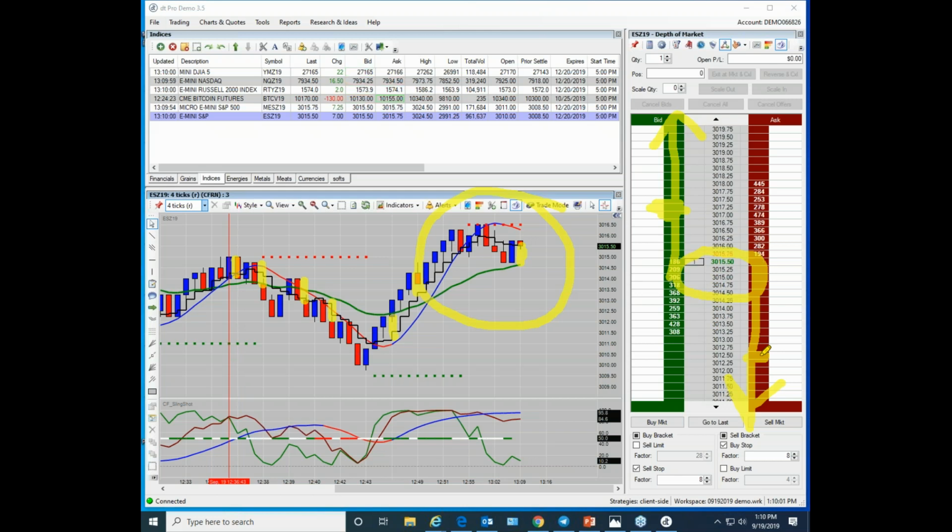Because when he does talk about it, or you rewind the tape and go, how the heck did he get into this trade? This is how he's doing it. He's getting in on a stop, or he's selling it on a stop. So that's the scoop on that. That's why he's doing it. So the 4-tick range allows him to be proactive. Not all the time, though.